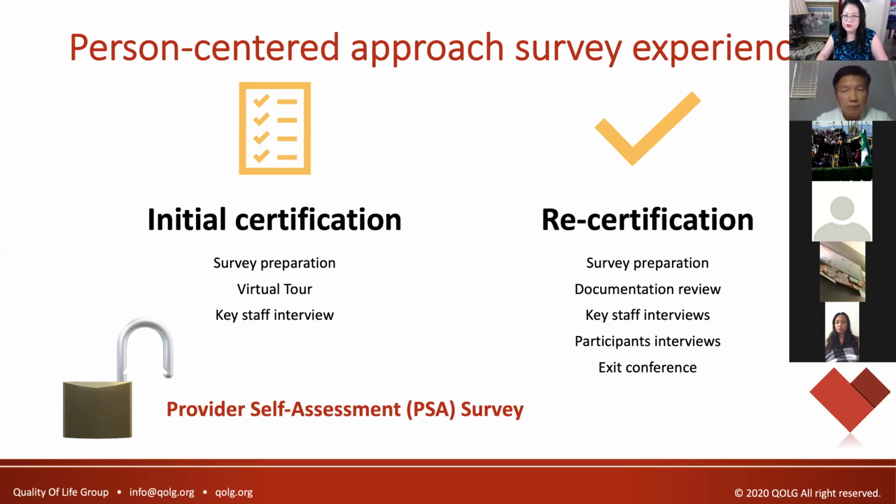So this is pretty much the survey experience I had from one of my centers, actually 2 of my centers, and I hope this can give you some valuable information on how to prepare for either the initial certification survey or the recertification survey.